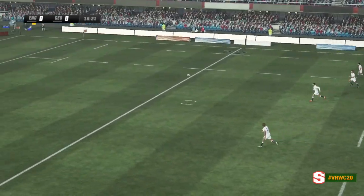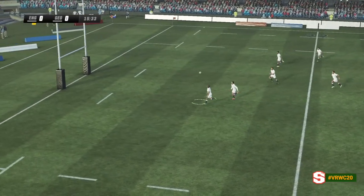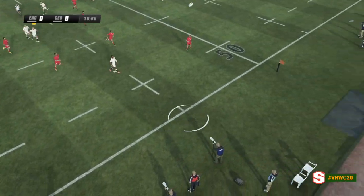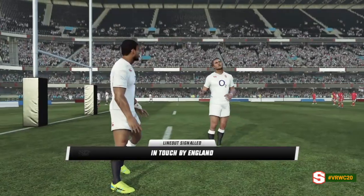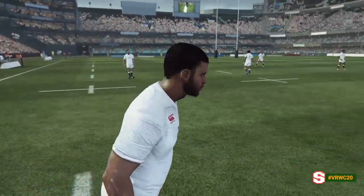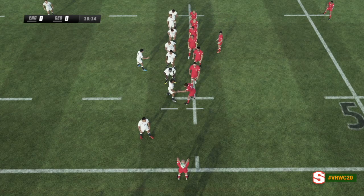England scrambling back in defence. He's got the loose ball. Slade scrambles it into touch. And that's a line out. So we've got a man returning here. He's done his time and will be rearing to get back into action.